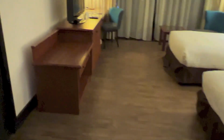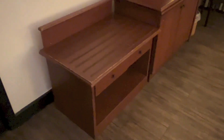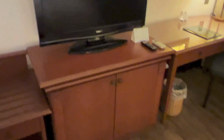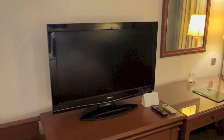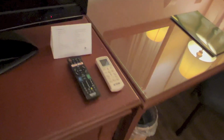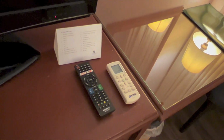Right, so further inside the room, here we have the connecting room door, a mirror, place to put your luggage with storage, more storage below the TV. And speaking of the TV, it is a flat screen Sharp TV. Here we have the TV remote as well as the air conditioning remote.